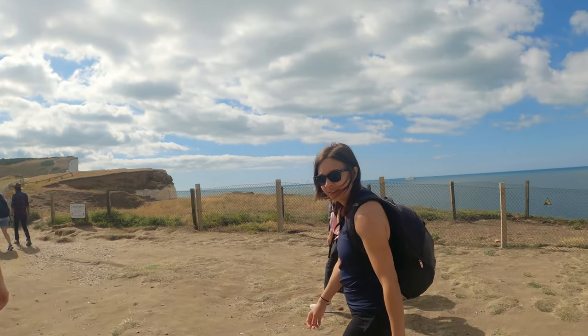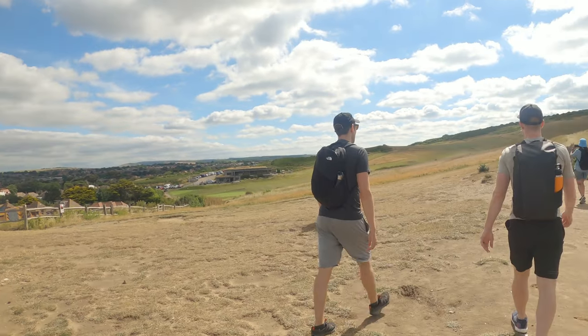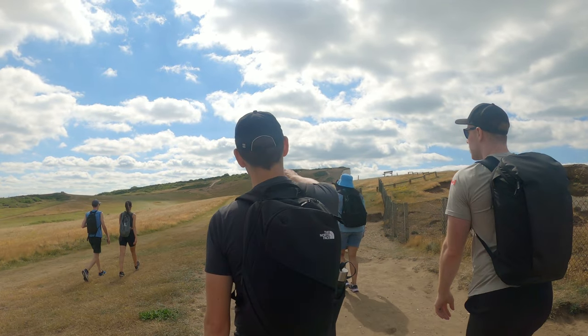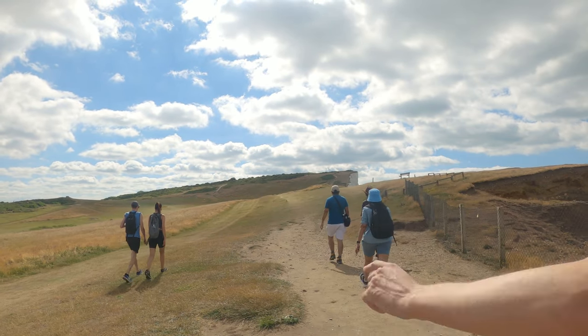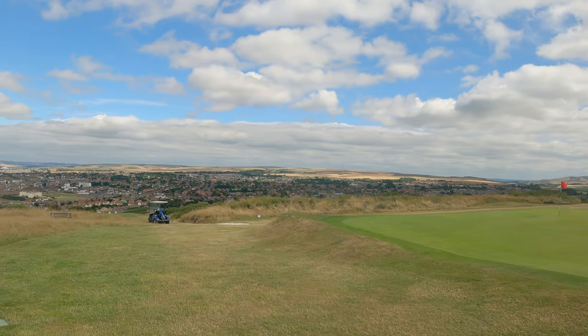I love that it's spectacular at the start. Like it's only gonna get better. Wait, that's a golf course? Yeah, so that's the tee box up there, and that's the hole. Wait, tee box there? At the top. Wow, what a place to play golf.